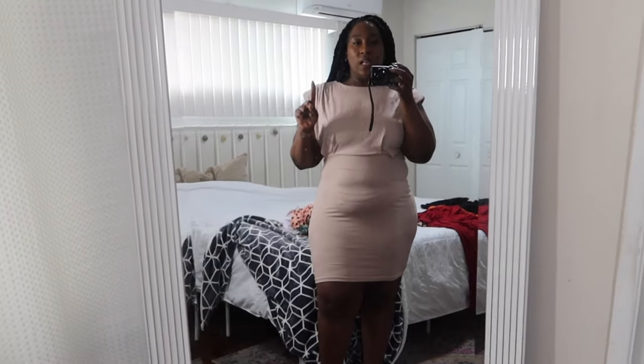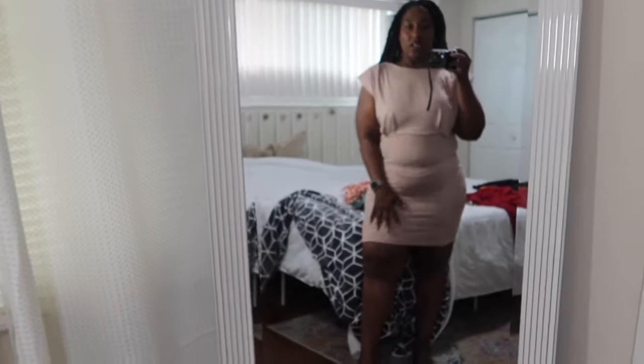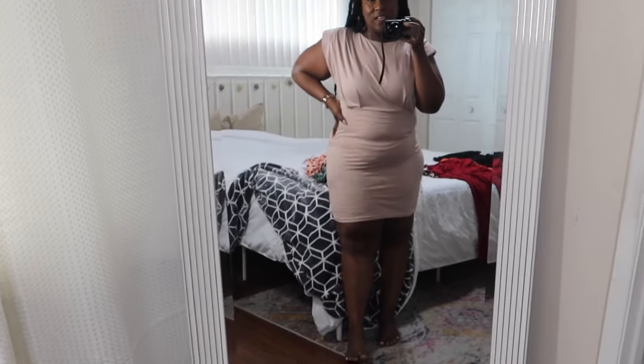Maybe if it was in a different color, but it's still giving me very much swap meet Asian clothing vibe. I know that it was cheap, but I don't want it to look cheap, and it's very much cheap. I don't like it. So this is definitely going back. Definitely going back. I mean, it's cute, but it's not giving what I needed it to give.